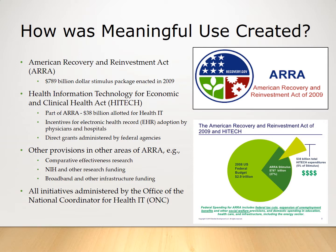So how did meaningful use come to be? In 2009, Congress passed the American Recovery and Reinvestment Act, also known as ARRA. This was a $789 billion stimulus package that composed a substantial part of the budget, as seen on the bottom right of this slide. A large subcomponent of ARRA was the Health Information Technology for Economic and Clinical Health Act, or HITECH, which is much less of a mouthful. This outlined incentives for electronic health record adoption and allotted grants for federal agencies to create the necessary infrastructure to support these EHR systems. All HITECH related initiatives are administered by the Office of the National Coordinator for Health IT, otherwise known as ONC.